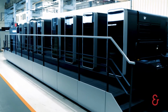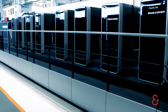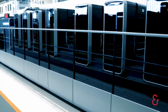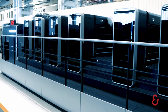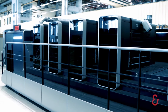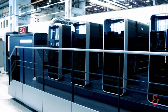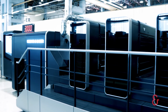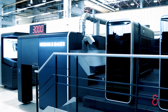Over the past 5 years, and also based on feedback from you, our customers, we have developed the press from scratch. We have questioned a lot of things. We have improved things that we are already very good at. And we have added new functions to the press that are only available from Koenig Bauer. And we have put focus on bringing the operation concept to the next level, in close cooperation with our customers.